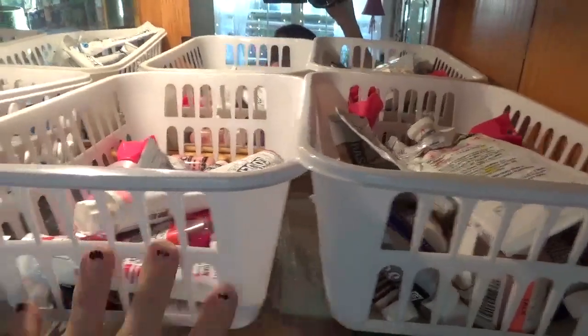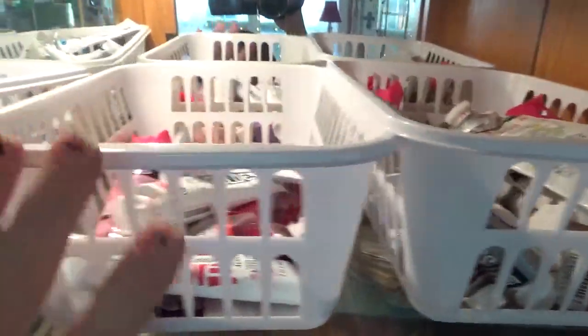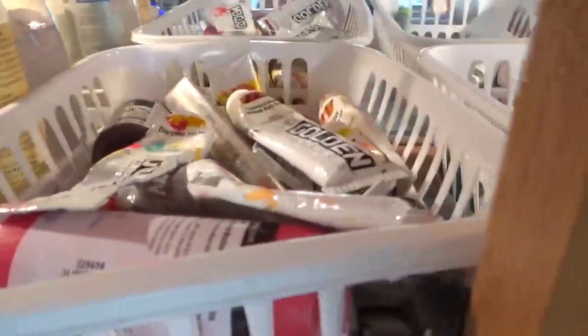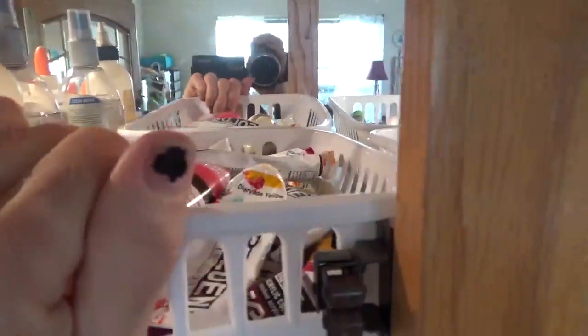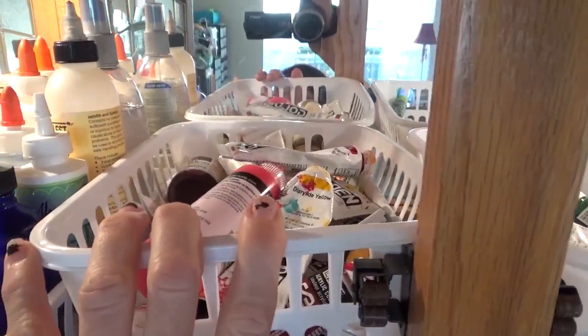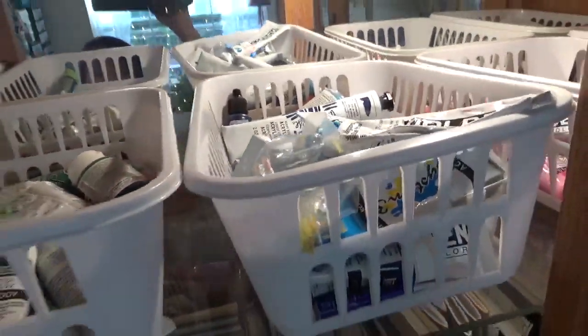Up here are paints. They are divided by colors. Whites and grays, browns, blacks, pinks and purples, blue. Oh, I should open these beforehand. Green, reds, oranges, yellows. And so it's basically just all of my Goldens. There's Liquitex, just all the paint. And you'll notice that pretty much everything that I have, I organize by color. Kind of by type, but mainly by color, because that is just what works best for me and how my brain thinks.